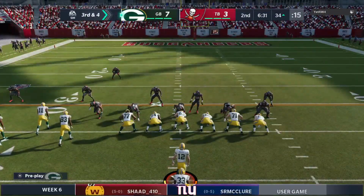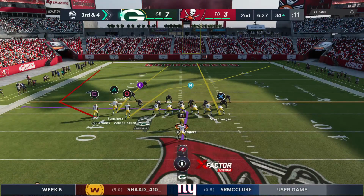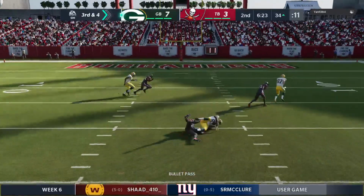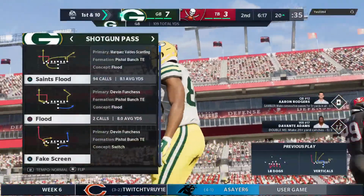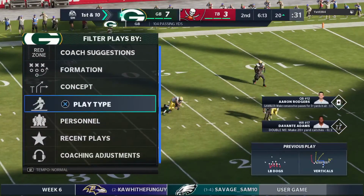Well, they were handed great starting field position on this drive, but now they face a 3rd and 4. From the gun, it's Rodgers. He's got his man, Valdez-Scantling. And they'll get this one to about the 20-yard line. A gain of 14 yards, good for a Packer first down. First down.